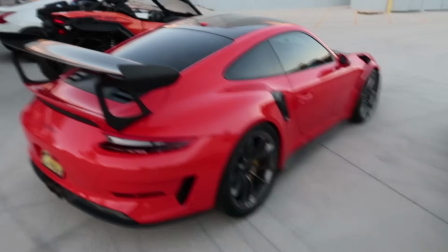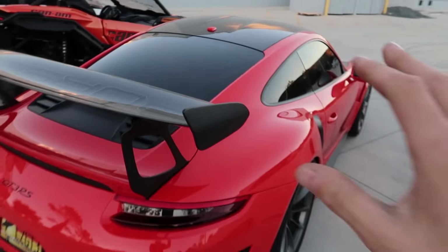The reason why I did lava orange, A, it was one of my favorite colors, and B, they did a bunch of cars that were 991. This car is 991.2. Their launch color was kind of the lava orange, so I knew that not that many people would get it because they didn't want to have their car look like the last generation. But then everyone gets the new color, which was lizard green, and everyone's got lizard green ones, and I had a cool kind of unique one that was lava orange.